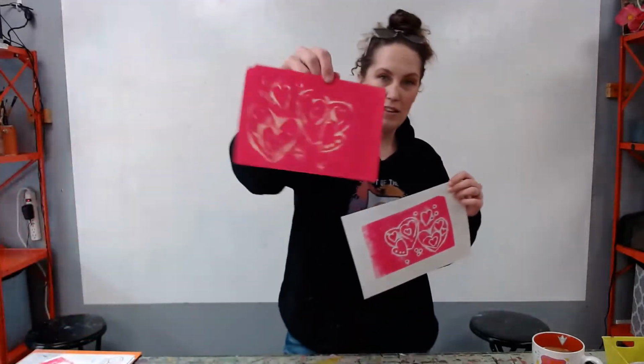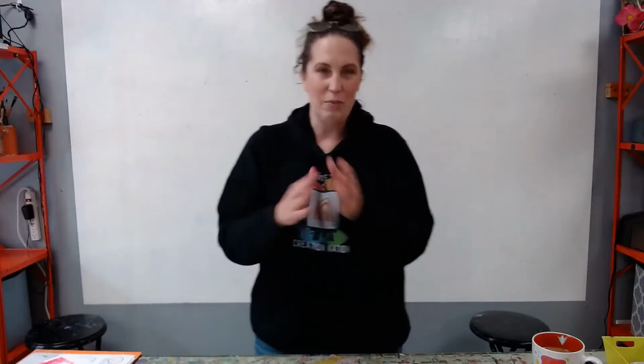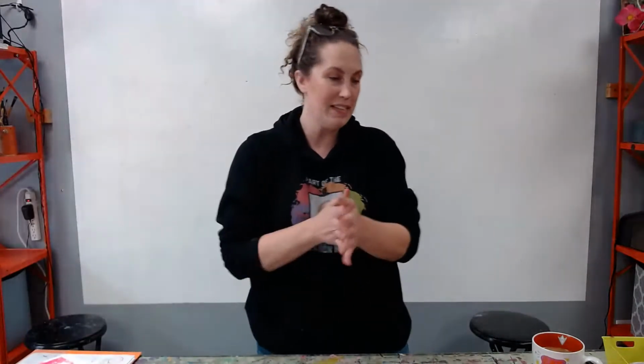Their theme, this is a little mini practice one, their theme will be a landscape. So they're working on understanding like background, foreground, midground kind of concepts. Okay, so that's my second and third graders.